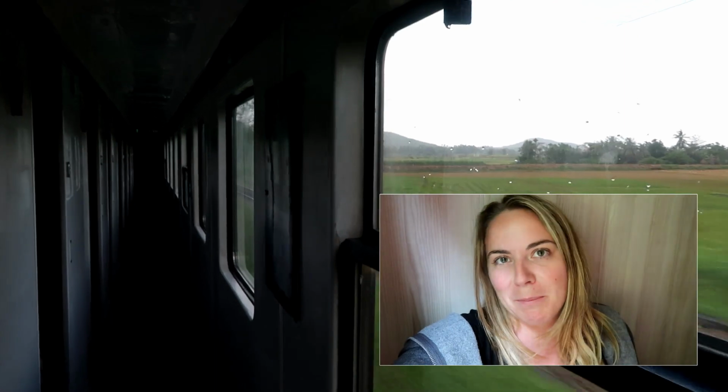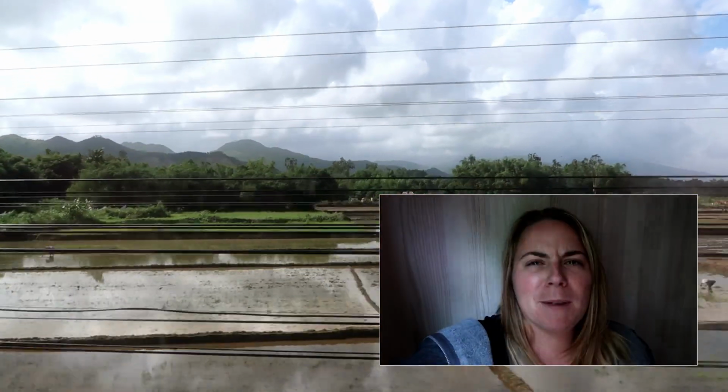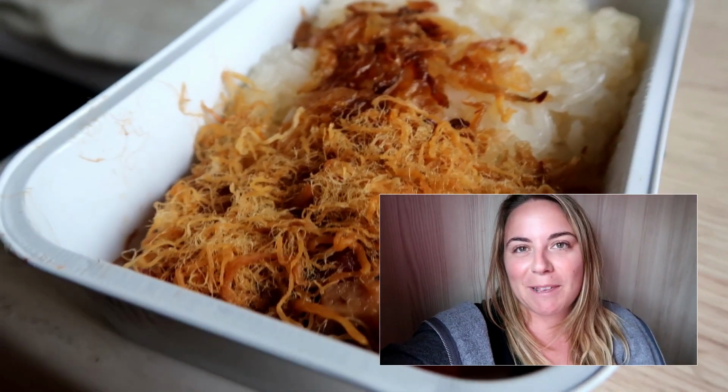My first ever experience on an overnight train in Vietnam. It was actually pretty comfy. Woke up at like 6 AM because it was a little bit noisy and we forgot to close the curtains, so light came in. But you get free breakfast, which I didn't know. It was not the most appetizing meal in the world, but it was edible. And yeah, everything's been quite nice. I enjoyed myself and the views are amazing today.